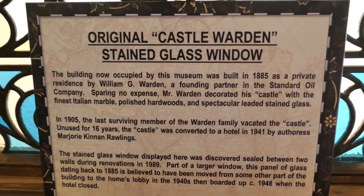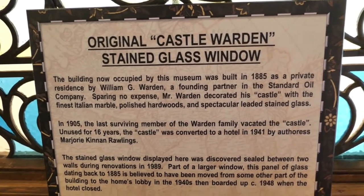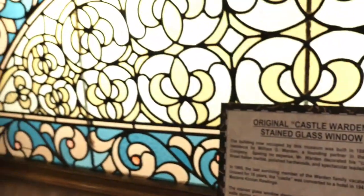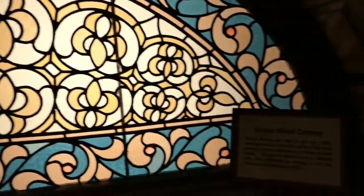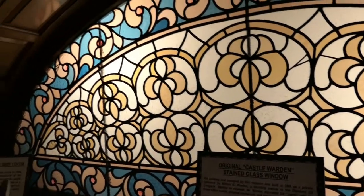And as I was saying earlier, this is originally an actual residence, or was, by William Warden, which is one of the founding partners in the Standard Oil Company. He did spare no expense, as indicated by this beautiful stained glass window right here. Pretty sure not everybody on the block had one of these. I mean, you know, or a castle, for that matter.